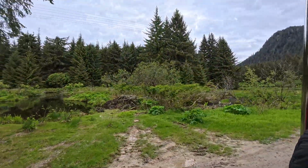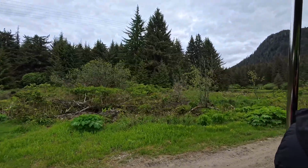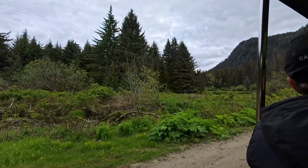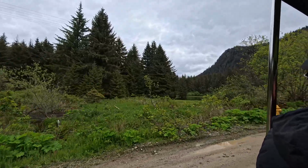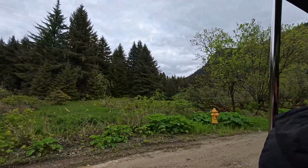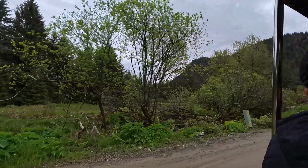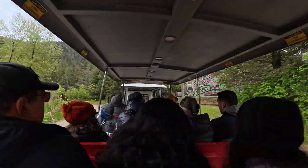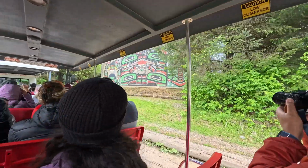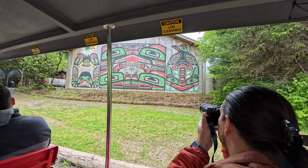So in the Tlingit culture, everything has balance. What I told you guys, my mother is a raven, my father is an eagle. Those are the two moieties in the Tlingit culture. What moiety means is two halves of a whole, so they complete each other. You guys see this mural coming up here on the right? These are the 4 main clans that settled in Hoona.